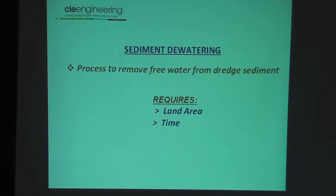Sediment dewatering is probably the evil of all dredging. It's essentially getting the water out of the sediment so that it's dry, so that it can be put in trucks, and so that it can be reused. Or in the case of contaminated sediments, so it can be safely disposed at a landfill facility.